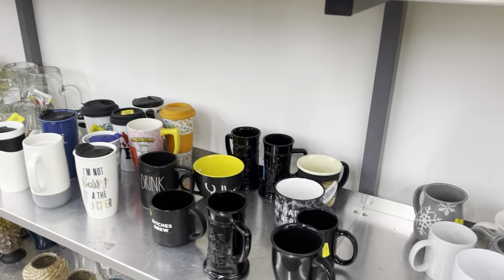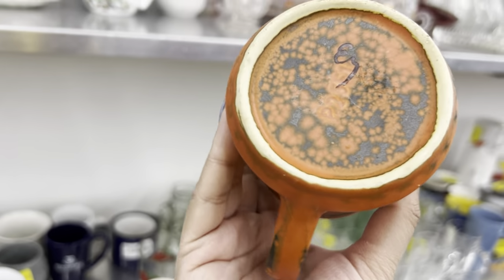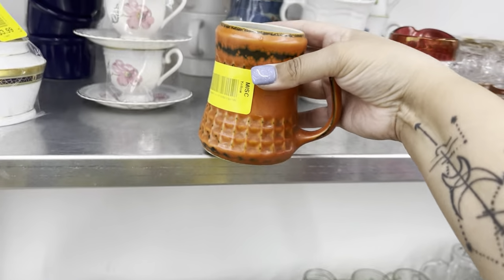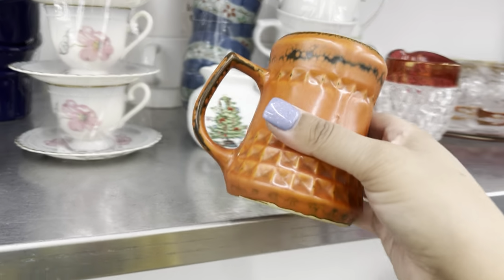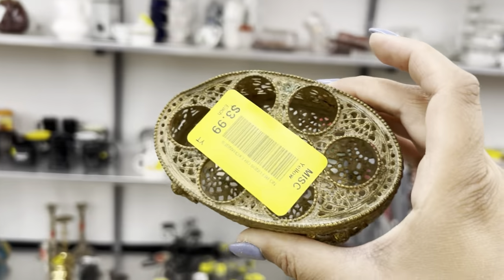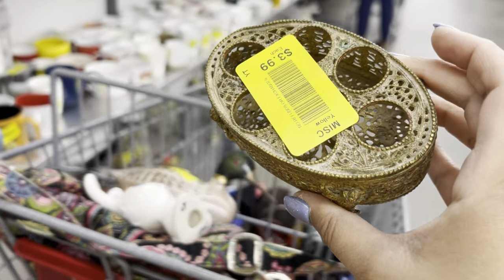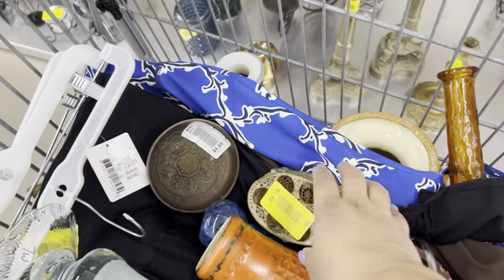Checking the mugs out, and I find this mid-century mug. You guys, look at that burnt orange. Isn't that stunning? That is a really great one, and there's no cracks inside. So for $1.99, you see, they don't know. And look at this for $3.99. This is super antique, and yeah, it's a little dented, but it's a very antique lipstick holder, you know? So there are definite treasures. You just have to look.